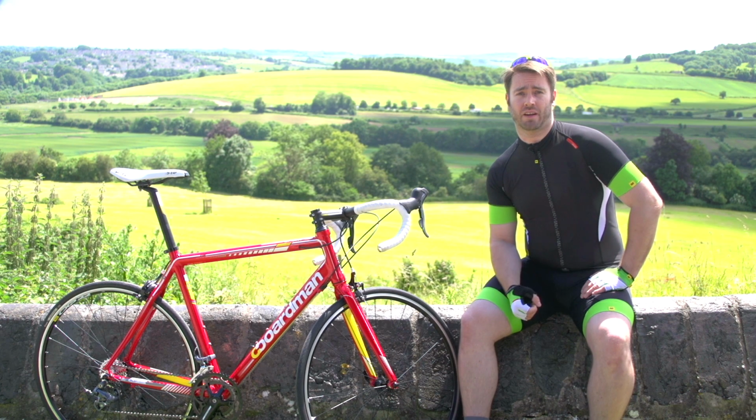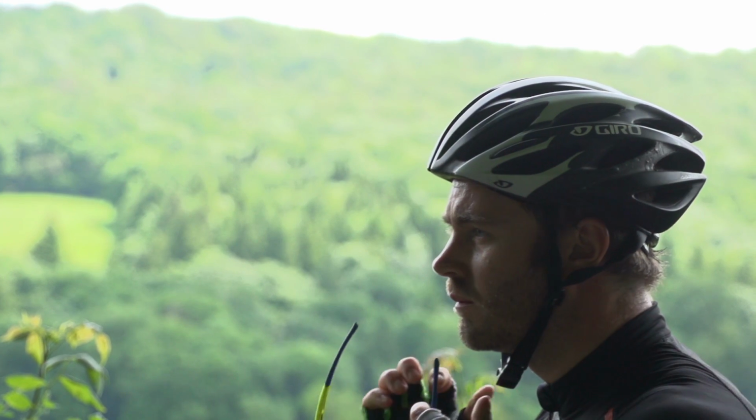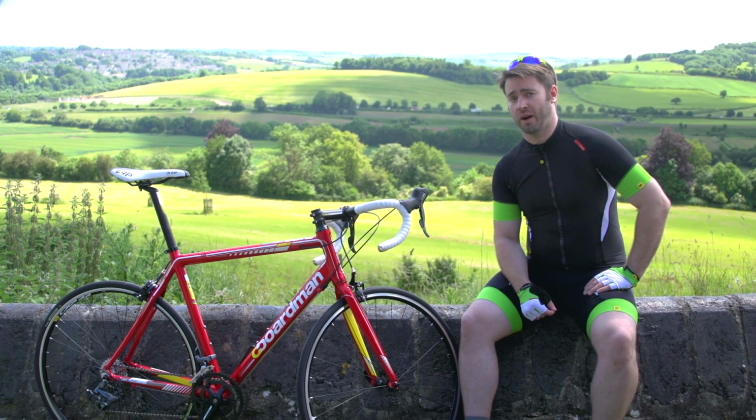It goes without saying that you'll need a helmet, and we definitely recommend wearing Lycra shorts if you're going to ride more than a couple of miles at a time. Opt for the bib short type and avoid the unforgivable faux pas of leaving your underwear on. The only way is commando, I'm afraid.